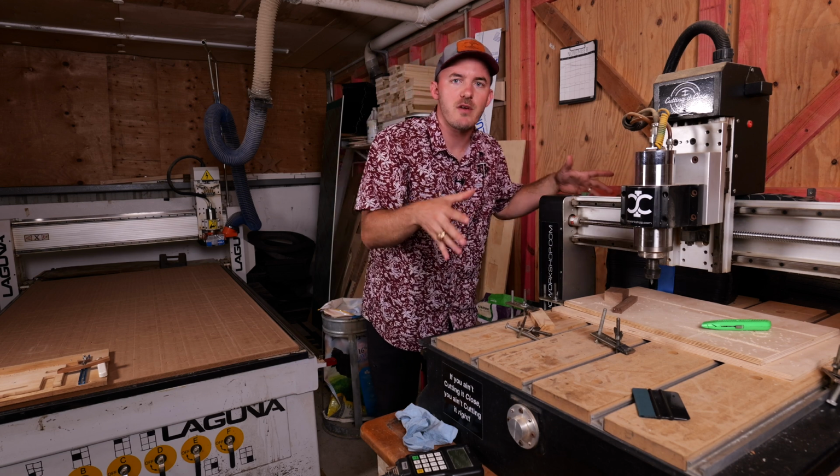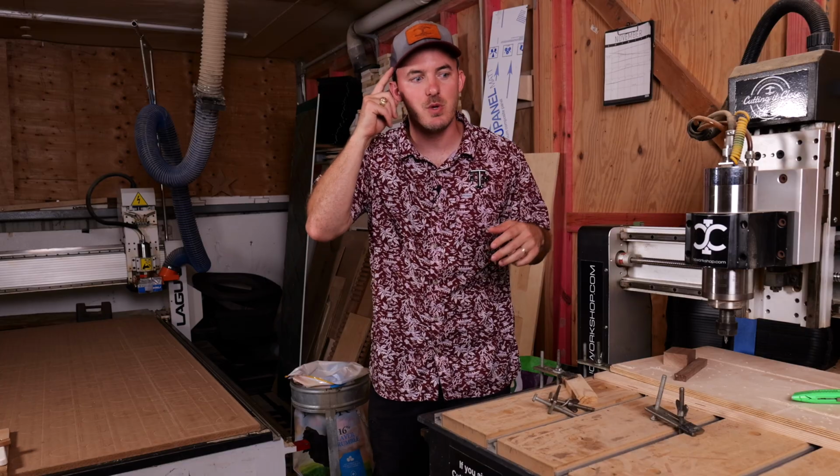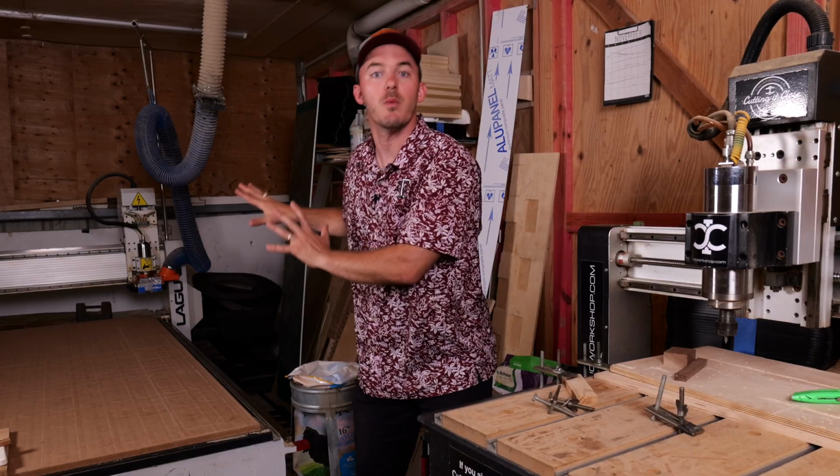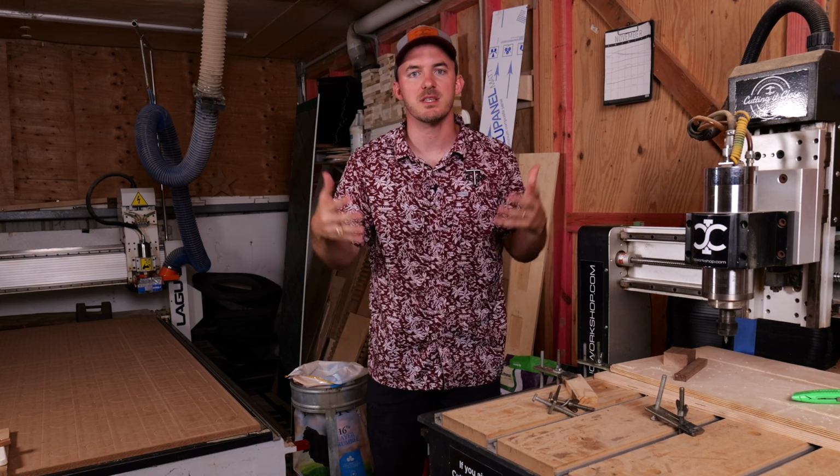And so even if you have a smaller machine, just know that you can beat these machines as long as you understand what these machines can do and what they're best at, and what a smaller type machine can do, and that's gonna really help your business grow over time.